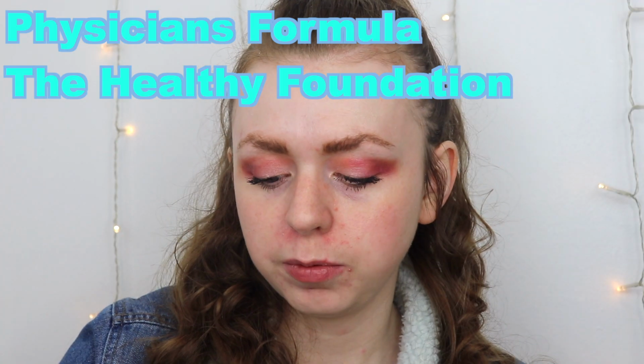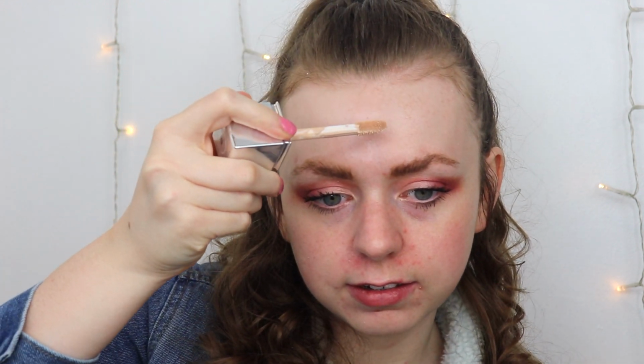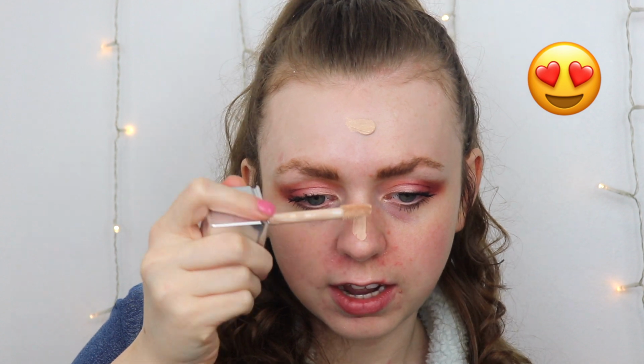What we need to know the most is what it's gonna look like with foundation and how much it's gonna help the foundation last a long time. So I'm gonna be taking my fave, the Healthy Foundation by Physicians Formula, and doing that for both sides. Obviously, I don't want to use two different foundations. I always love using this kind of foundation whenever I try out a primer because it's super neutral. I feel like I did not get enough foundation.